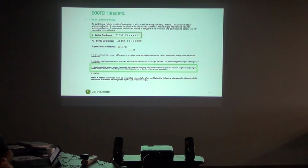Go ahead, Scott. Is there any way to deactivate that number 1 so that it can do some kind of resume for height sensing? Let's say you're in hybrid mode, I want 2 height senses, and I want my 3 to be a flex. And then at the end of the field, I'll just lift it with the button. I don't think so. You know what, Scotty? I've never tried. Probably you can. I've never tried just shutting it off.